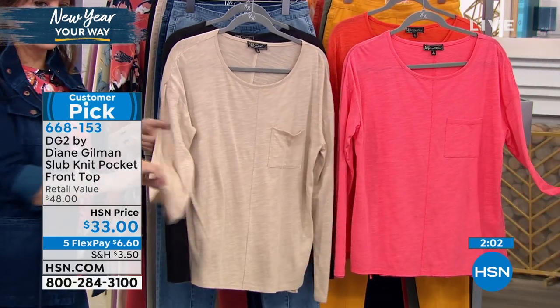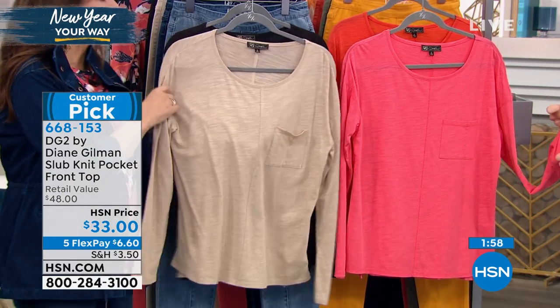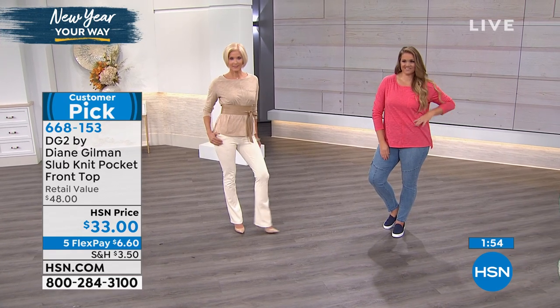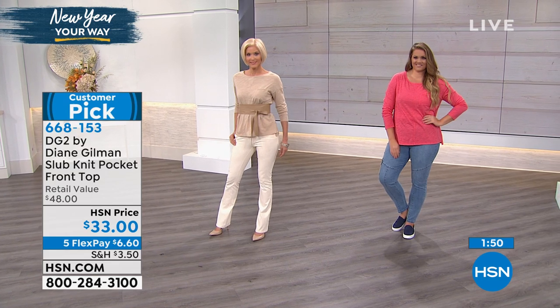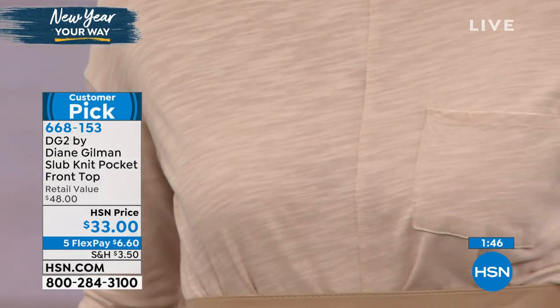Yeah. And also the slub, which you were talking about before, slub. Which is such a funky word. But it just has to do with these striations that are built into the shirt simply by the way that it is knit. So that's how, this is just an industry term, but you can see it has a more visual dimension that way.